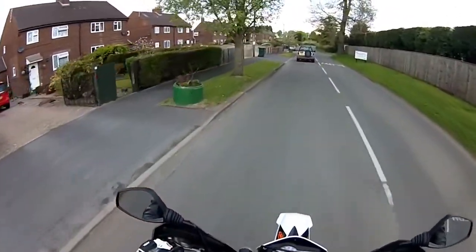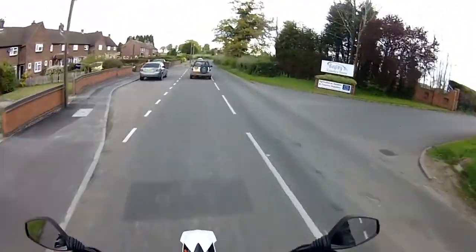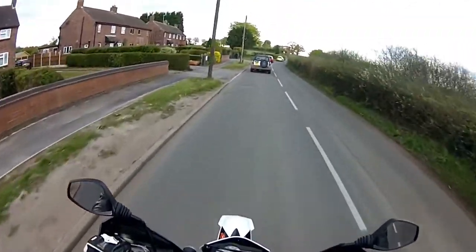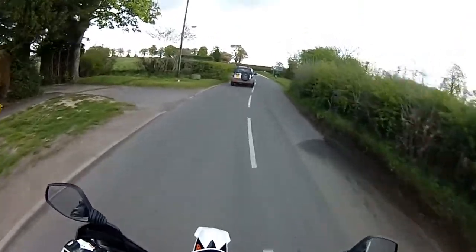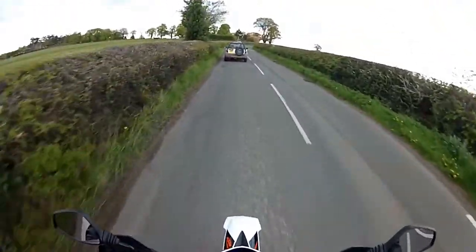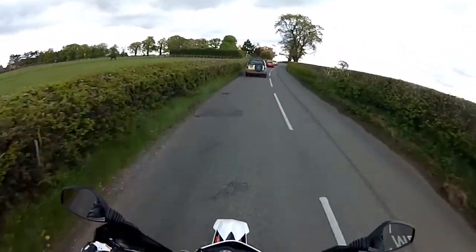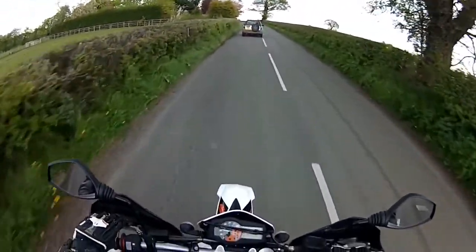I'm sticking my foot out, I don't know why. Just because that's what people do, I suppose. I think it's for balance. Let me know if you know what it's for, I don't know. I suppose it's the off-roading equivalent of getting your knee down, isn't it? Just stick your foot out, scrape your heel.